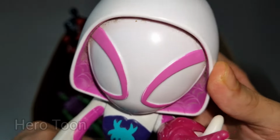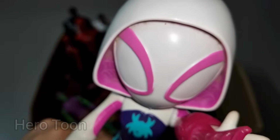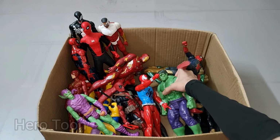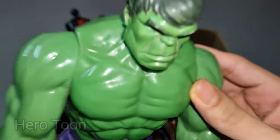Spider-Gwen is so cool, really cool, hooded cap superhero kids, web shooting, web swinging, superhero, so cool. Check the next one, tiny kids, some more. What is this muscular one, kids? Hulk is so strong and very powerful green monster kids.